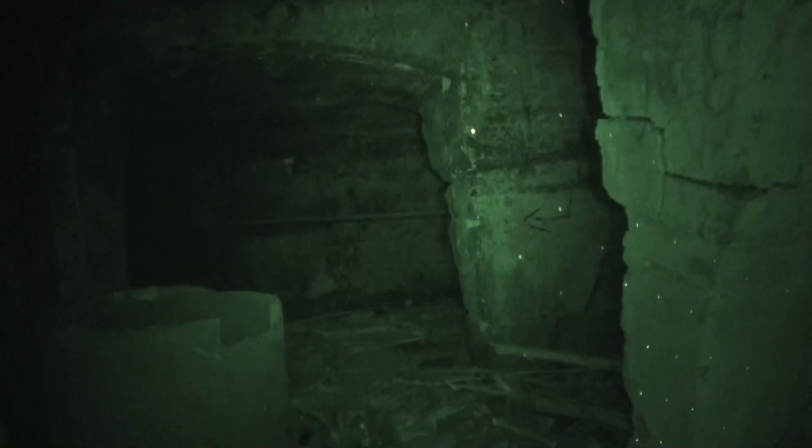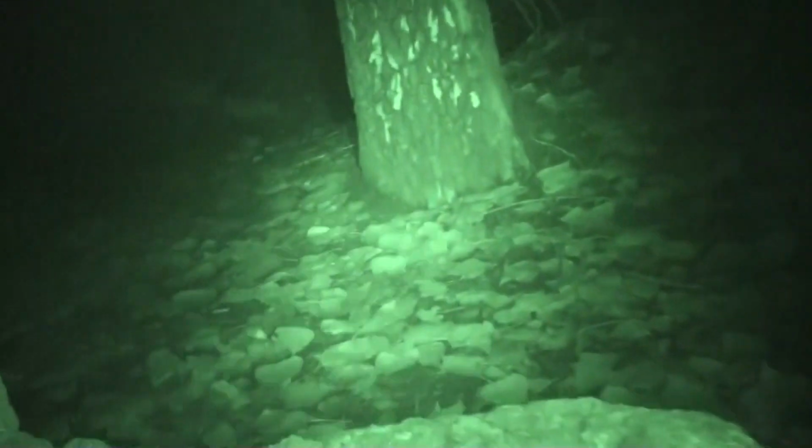You ready for me to go to the cemetery? Okay. See ya. Oh shit, there's a pole right here. So he's going to the graveyard? I'm staying inside Luna Lager Labor Camp alone.